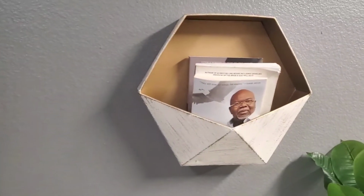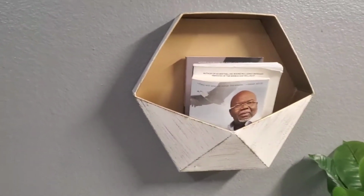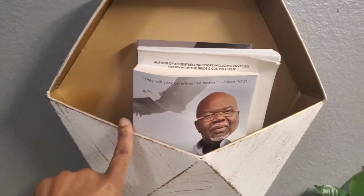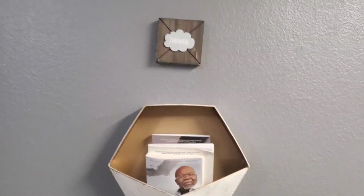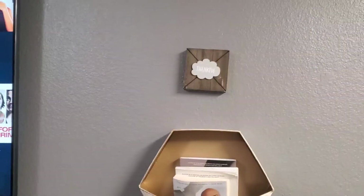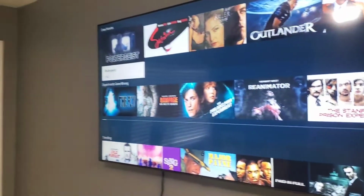Okay, this bookshelf, I'm not really a book reader, but I read a little bit. This bookshelf is a mini bookshelf. I love it. It has the gold details and it goes with my theme. Bought that for like $14. The thankful sign is from Dollar Store. I have my TV right here.